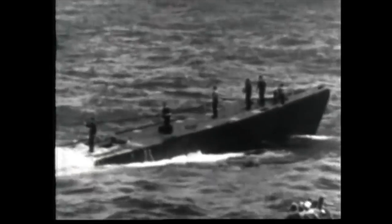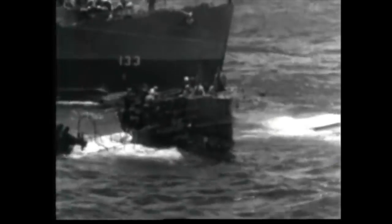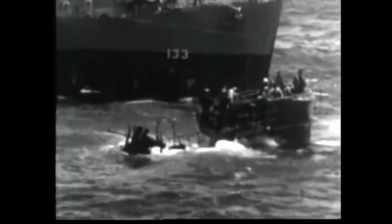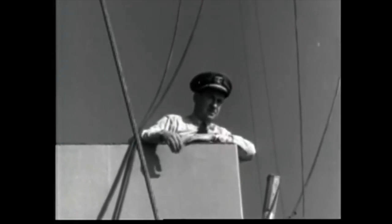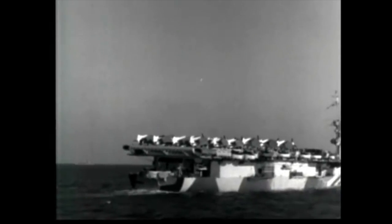The Pillsbury radios. Sub says she has to be towed to stay afloat, but we don't think a destroyer can do it. So the Guadalcanal heads over and says on the TBS, destroyers stand clear. I'm going to take her in tow myself.